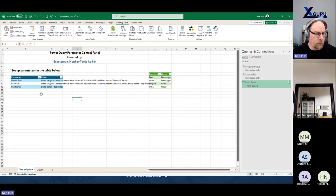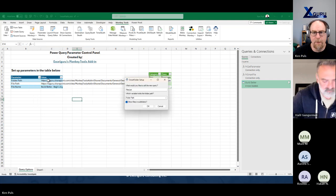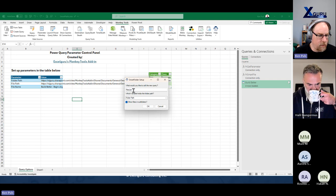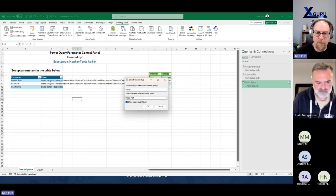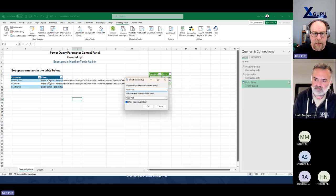I'm also going to go through and do a couple of other things here. I'm going to go and inject a smart folder monkey. This one says, where do you store this particular one? What would you like to call it? So I'm going to call it folder.files. Okay. Which variable holds the file path? Well, that's going to be the folder path here. Okay. And do you want to see your files in subfolders? I'm going to say okay to this.